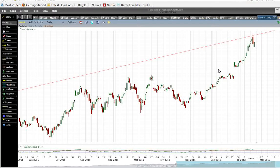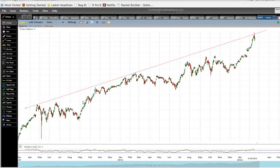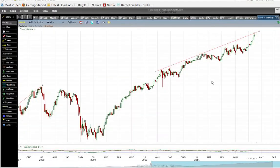But here's where this gets significant. That red line you're seeing there, that's the trend line from not the bottom trend line, but the top trend line, basically from this bull market. And I'll click over to a weekly chart so you can see. So there's a high made there, a high made there, and now it's come up and touched that high.